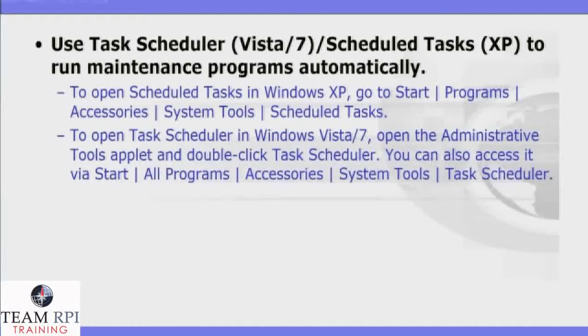To open Scheduled Tasks in XP, go to Start, then Programs, Accessories, System Tools, and then Scheduled Tasks. For Windows 7 and Windows Vista, open the Administrative Tools and double-click the Task Scheduler. You can also access it via the Start menu by going to All Programs, Accessories, System Tools, and then Task Scheduler.